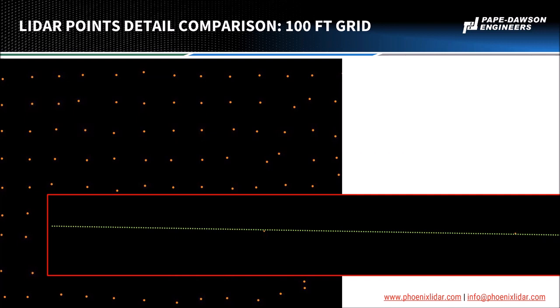Speed is another big benefit. We can collect 500-600 acres a day, where it would take them weeks to do that on the ground. There's also vegetation penetration. There may be some really difficult areas that would take a surveyor several days to cut line to get through. We can just fly it and collect all the data.